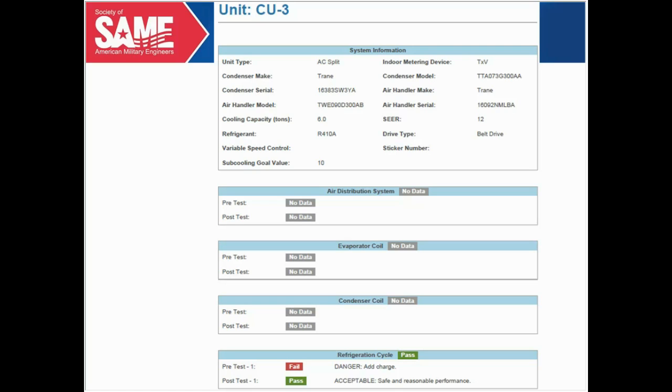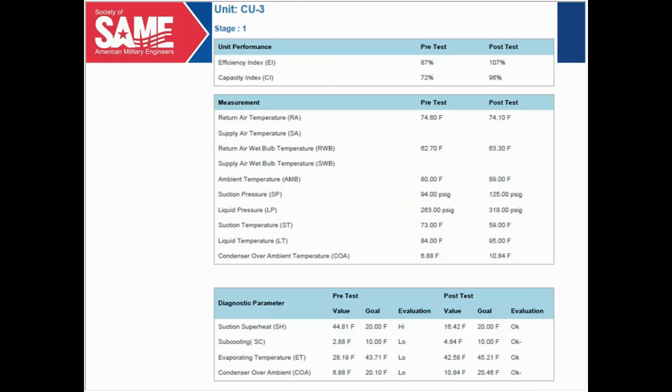This next screen goes into more of the technical side of the diagnostic survey, and it shows that the superheat was high and subcool was low, indicating low refrigerant. After we added the refrigerant, everything was in line as it should be, and the efficiency index increased 20%, and the capacity index increased 24% as well. So by simply adding refrigerant to this unit, we were able to increase the efficiency and the capacity, provide instant energy savings, and provide them with the unit that the building paid for and should have had in the first place.